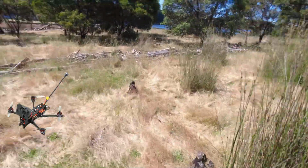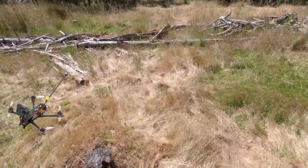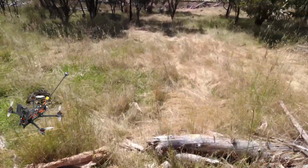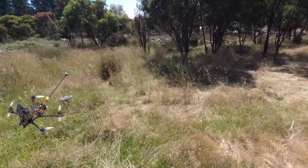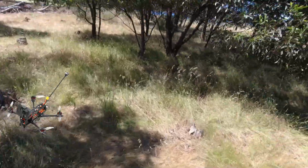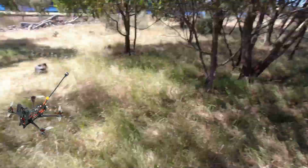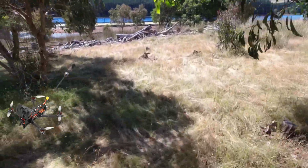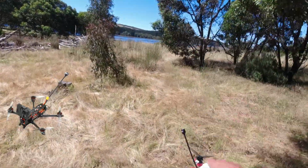I'm afraid I disturbed their slumber. Well, there's a big lad down there too. I'm filming down here, kangaroo. You're going to have to leave. Well, off you go. Oh, you tried to sneak up on me, that one. It's cheeky bugger. Yeah, cheeky bugger, aren't you?